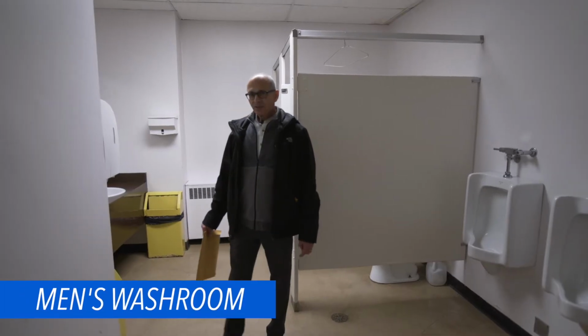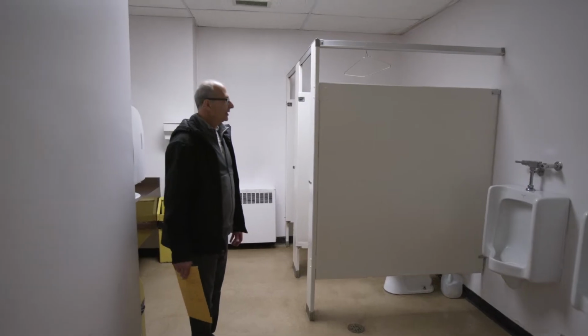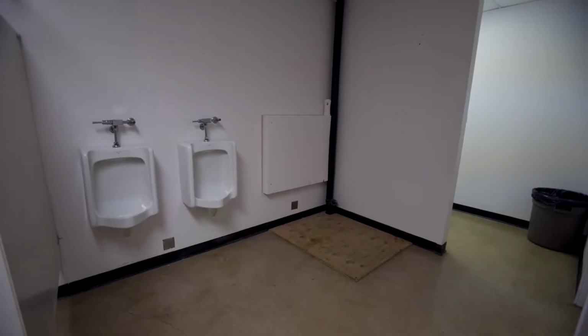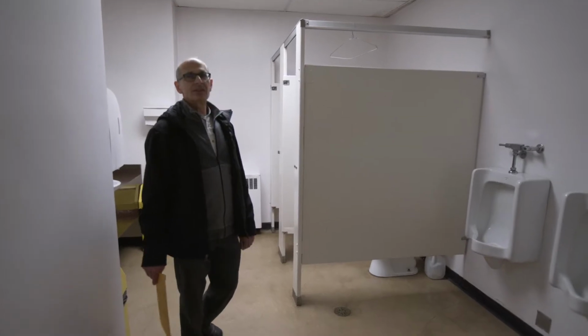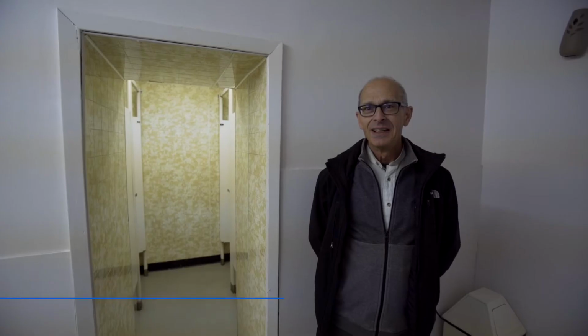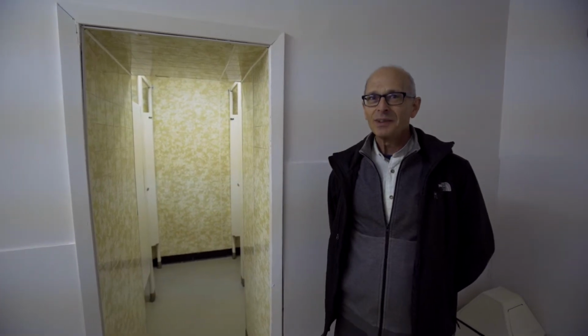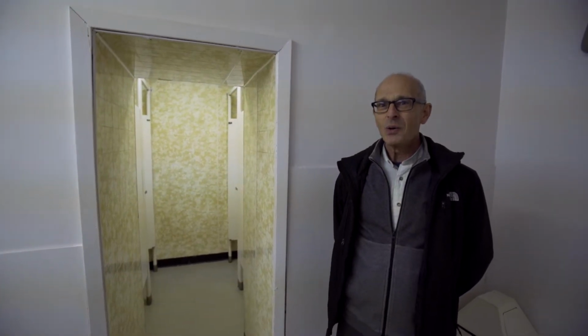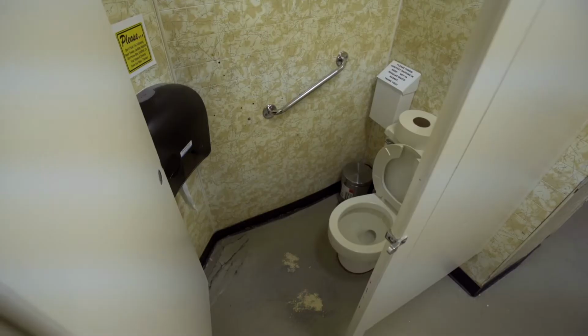Right now we have a deficiency of washrooms in the hall. It doesn't have any barrier-free access in the washroom here. So this washroom is probably luxurious compared to the women's washroom. Yeah, the number of toilets in the washrooms down here does not meet the code. You can see that these toilet compartments are extremely cramped.